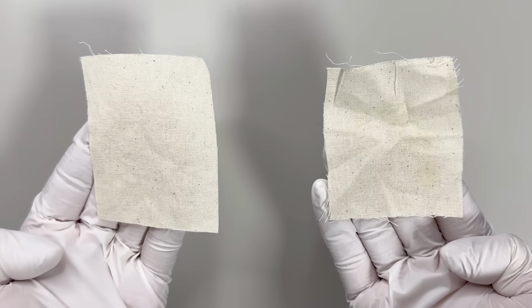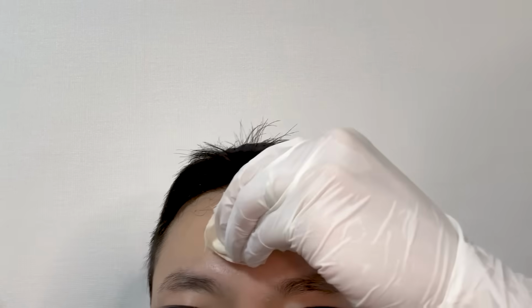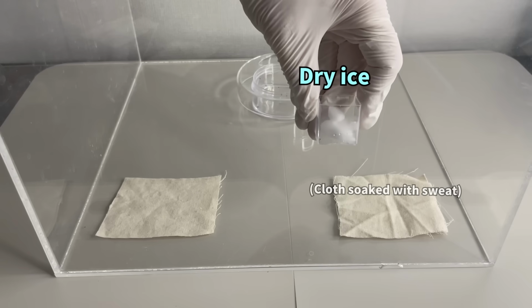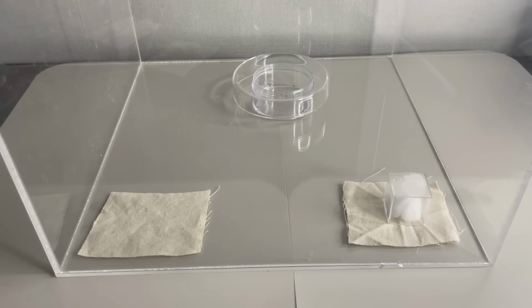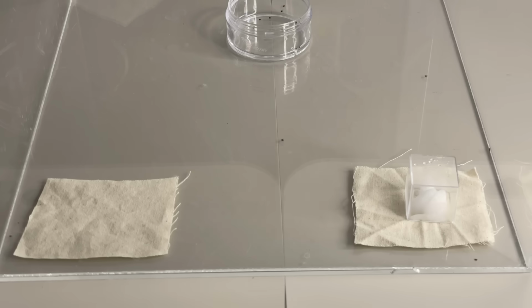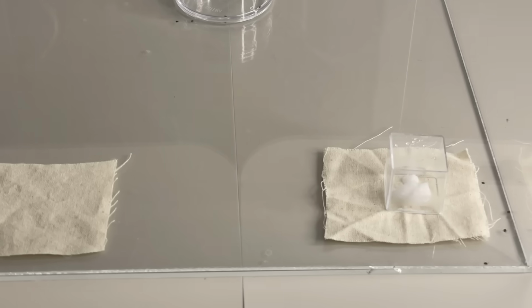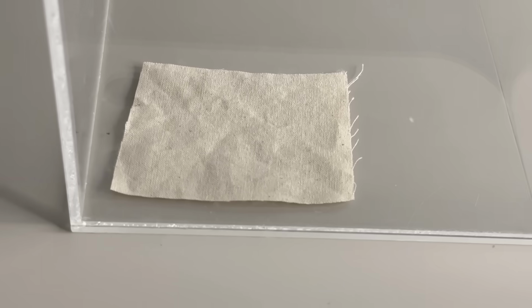We prepared 2 cloths, and after running until I was sweaty, I soaked one of the cloths in my sweat. Then we covered dry ice with the cloth so that it slowly released carbon dioxide, and placed the ticks nearby to observe their behavior. After time-lapse recording and watching closely, we saw that the ticks moved toward the cloth with sweat and dry ice. On the other cloth, almost no ticks appeared.